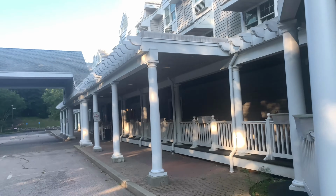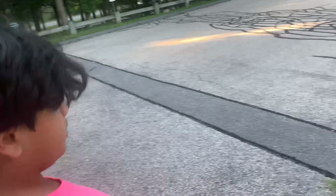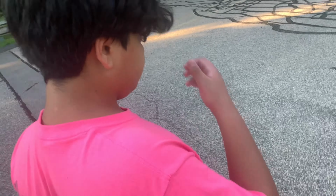I miss this. All right, so it says basically here, Two Trees Tavern is temporarily closed until further notice, sorry for the inconvenience. If you look inside, yeah, it seems like it's under construction, but we also should get out of here before we get caught, because I have a feeling there's someone inside. Yeah, you're right, JP. We should explore the outside of Foxwoods more.